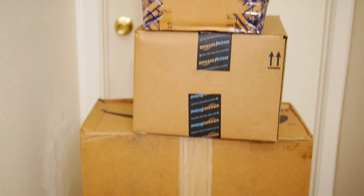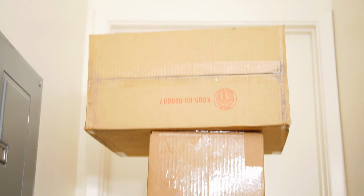So as you can tell, I have a tall stack of boxes. Hopefully we'll get through it as quick as we can, but I'll inform you guys as far as why I got each thing. So it's not just going to be ripping it apart. I'll give some reason behind it.